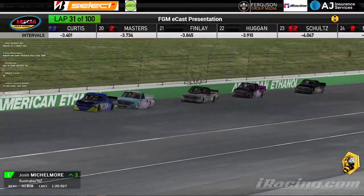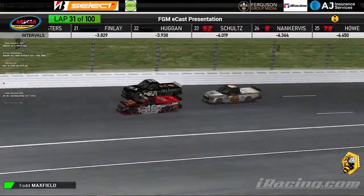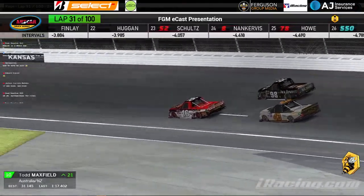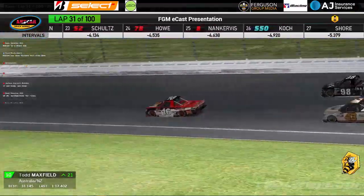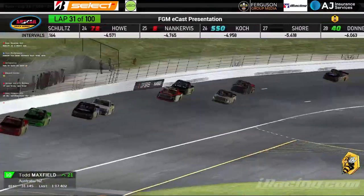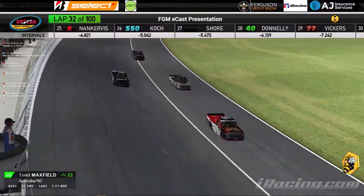Yeah, and just outside the top 10, we've got Todd Maxfield there, made 20 positions up so far this race. So the big gainer so far, Todd Maxfield there, starting way down in 31st place. So having a good run so far tonight, and he's going to want to have this race remaining green for a bit longer.